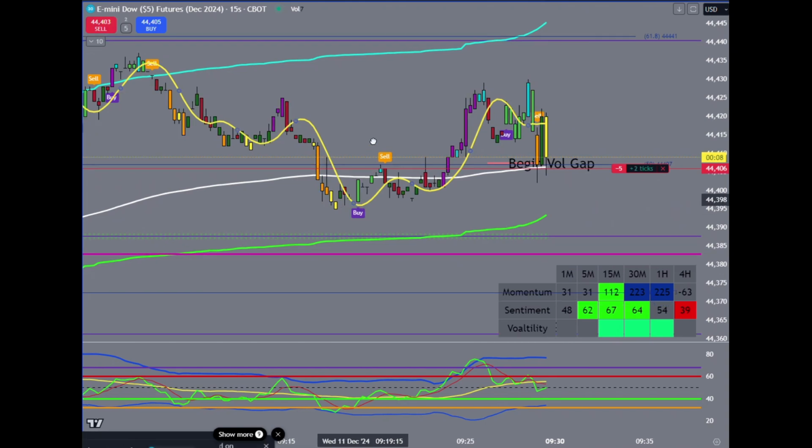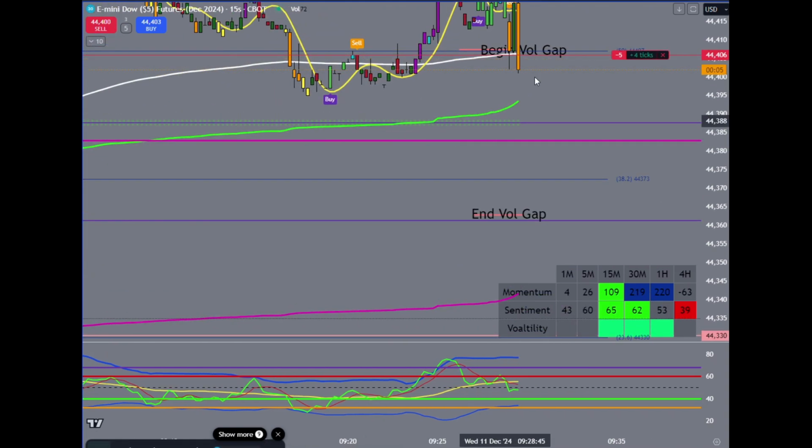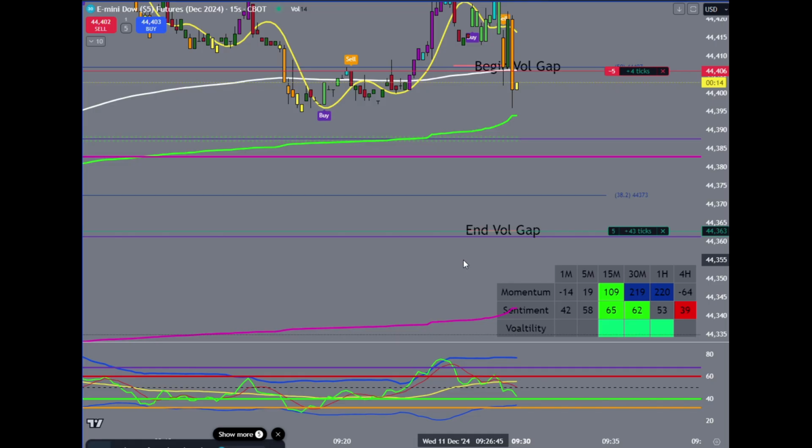Now this is our opening trade. We are actually coming off of the high of day. We've got a reversal trade happening here. You can see where it says beginning of volume gap and end of volume gap. There's a giant volume gap where there's no volume here, and we have a signature soda reversal trade.